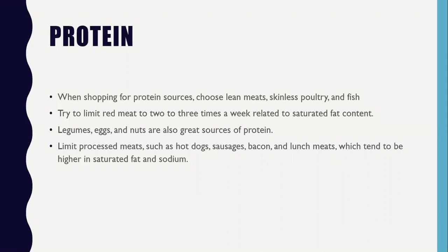So adding a variety of protein is kind of best, and just avoid, again, a lot of those processed meats or any of those meats with added seasonings or breading on it. I'd rather have you add that on versus buying it like that.